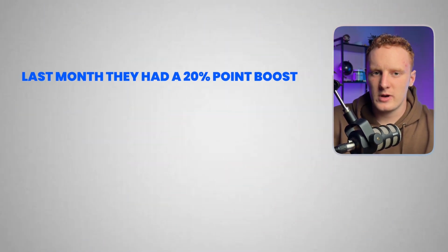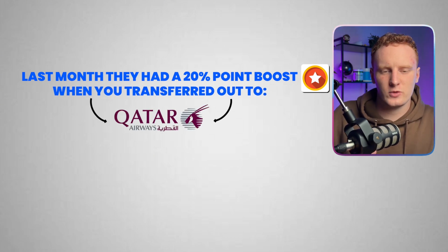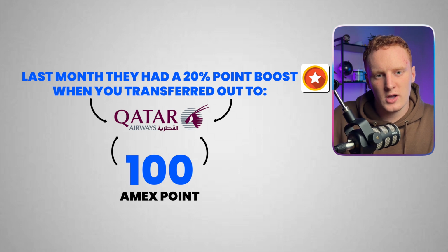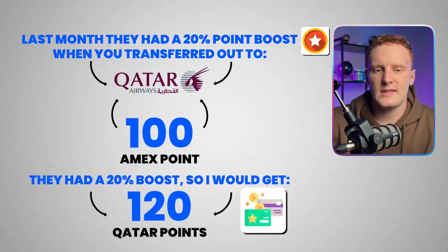For example, last month, they had a 20% point boost when you transferred out to Qatar. So let's say I transferred 100 of my Amex points to Qatar. They had a 20% boost, so I would get 120 Qatar points after I made the transfer. That's how I was able to get over 2 cents per point on my domestic flight.